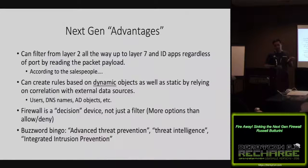I think of next-gen firewalls as more of a decision device rather than just a filtering device, because there's a lot of different things you can do based on what that packet looks like. And it could be something as simple as DLP. It could be QoS. It could be route changes, all kinds of different stuff. And then, of course, you get the salesperson buzzword bingo: APT, threat intelligence, threat prevention, you know, all that fun stuff. Cyber, we got to say that.